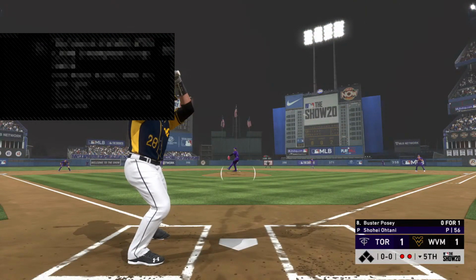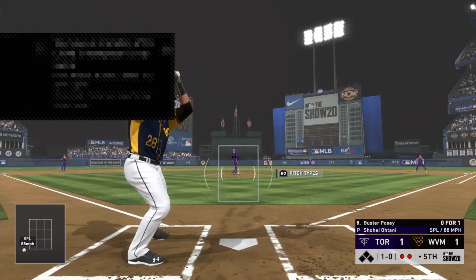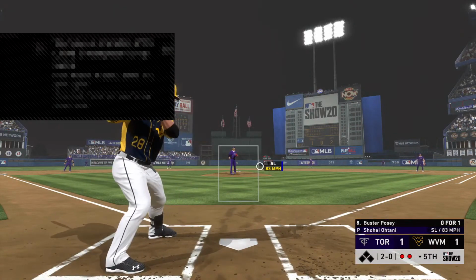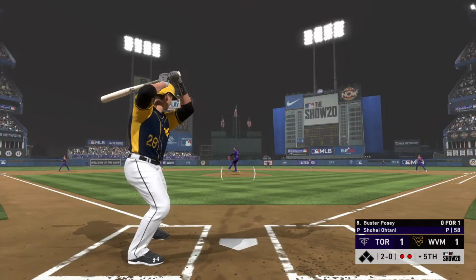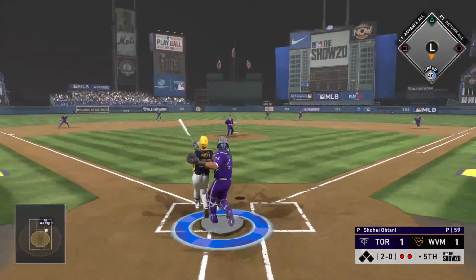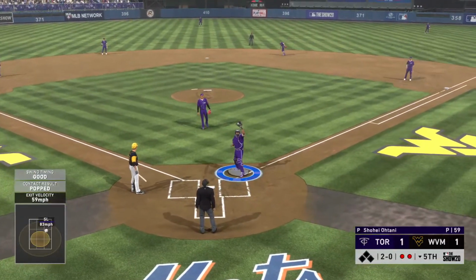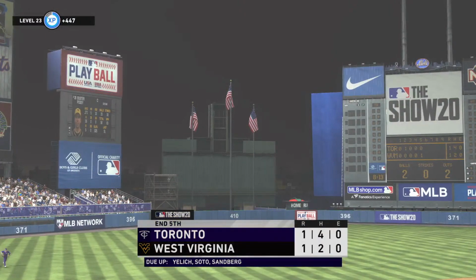And that'll bring up Buster Posey. As he'll watch one miss down and in for a ball. 1-0. Looking to put the ball in play here. He went down on strikes in his first at-bat. Check swing. No swing, says the home plate umpire. Ball 2. Popped him up. Sanchez is there. And that's the 3rd out.